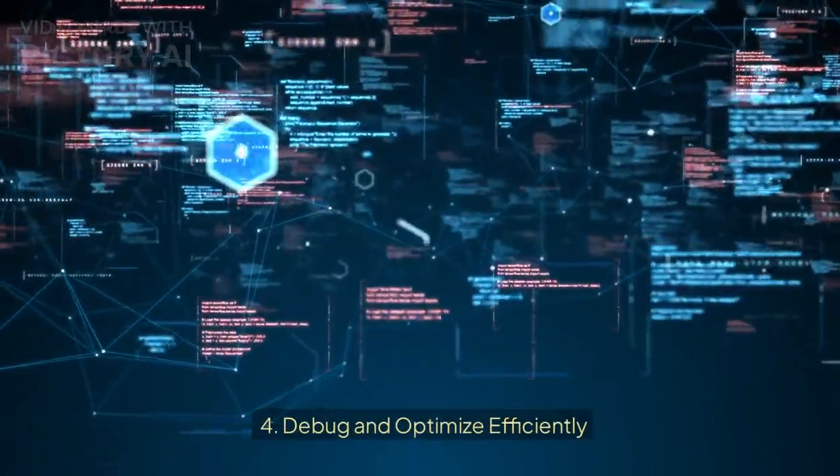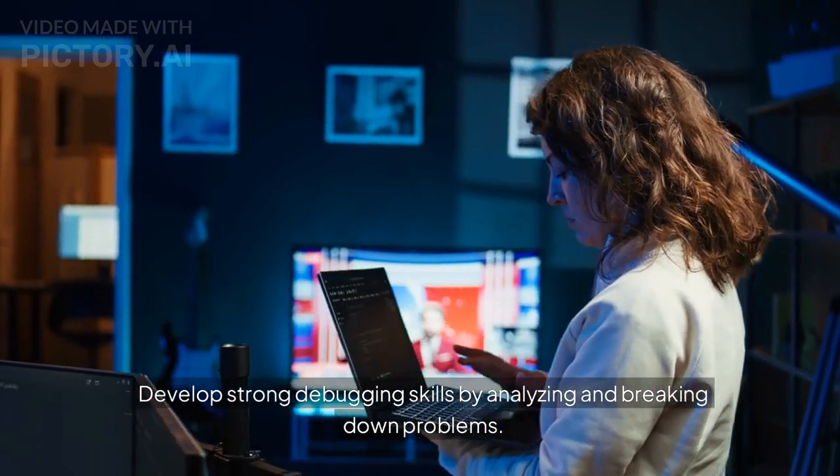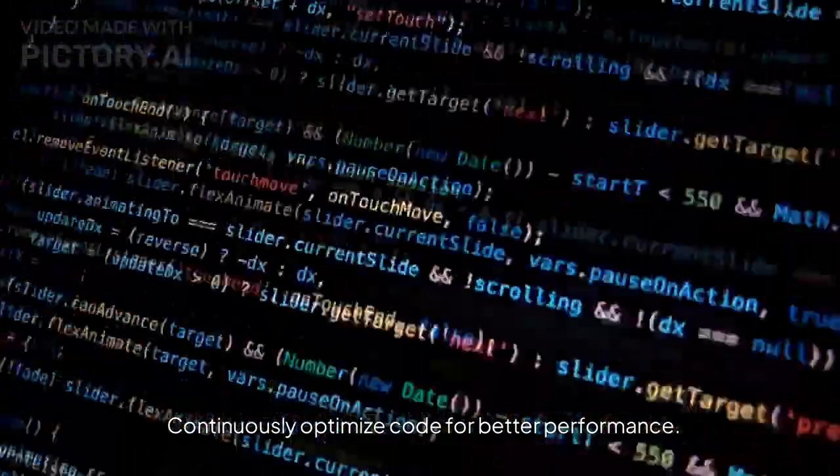4. Debug and optimize efficiently. Develop strong debugging skills by analyzing and breaking down problems. Use debugging tools effectively. Continuously optimize code for better performance.